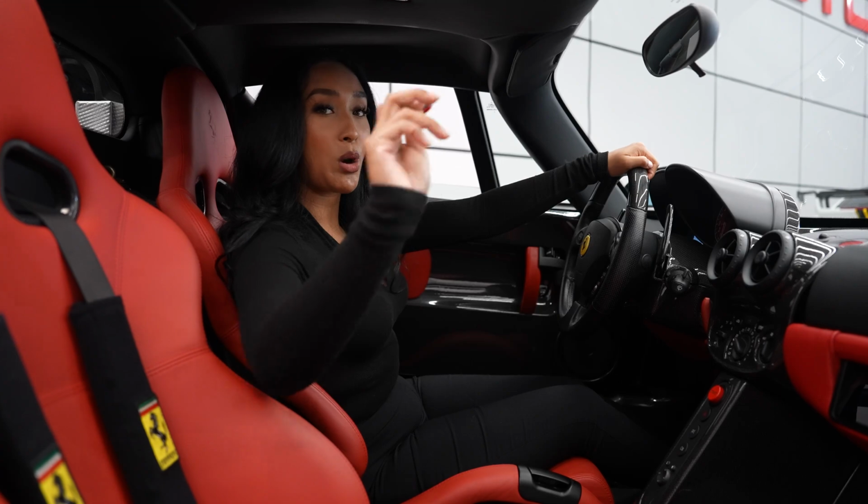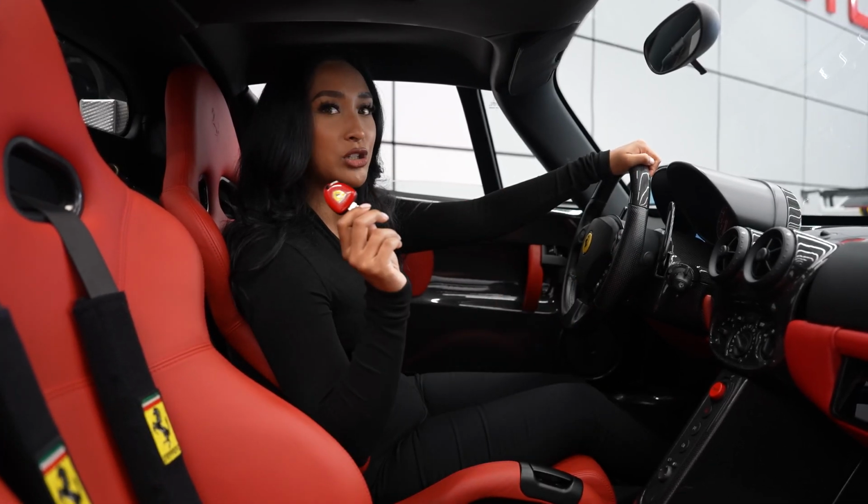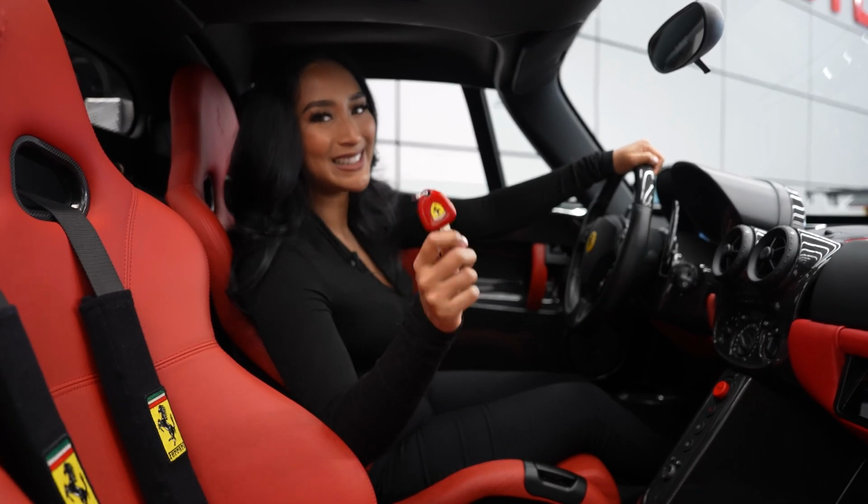So I'm going to pop this key into the car and I'm going to show you, well, you guys are going to hear what the engine sounds like.